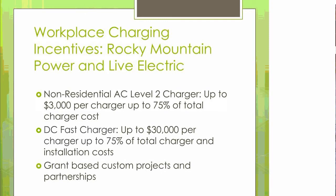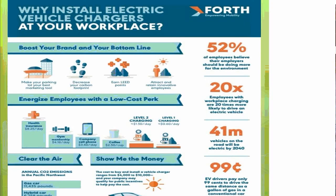And you can get more information about those on the Rocky Mountain Power website, or again, Utah Clean Cities can even help you with the application process. So again, at the end, I'll provide you with that information.